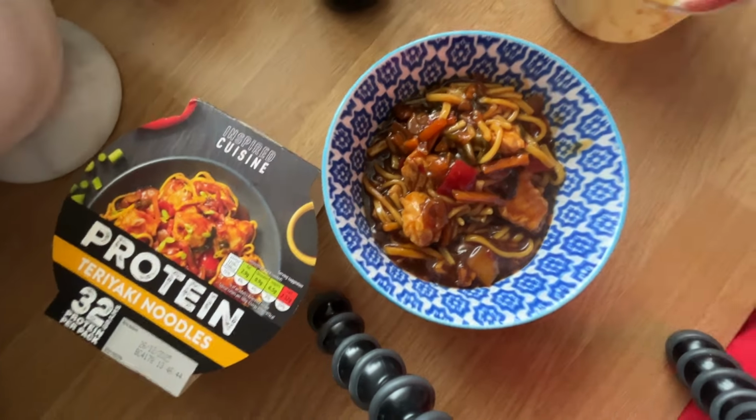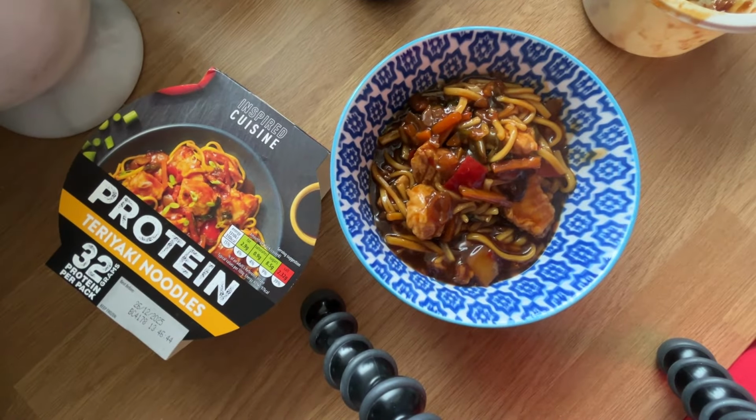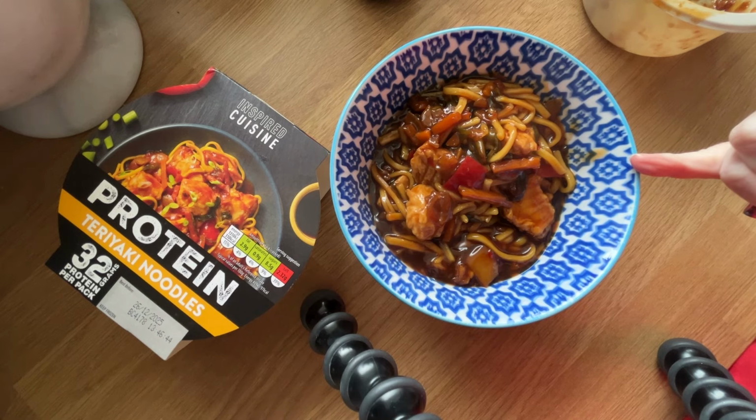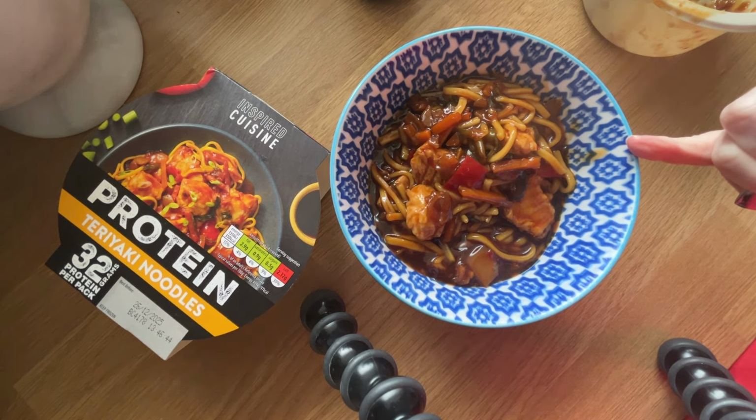Sometimes I wonder about the people who actually taste these foods, and I just wonder what planet they're on. Like, the flavour is so horrible. Like, how is it passing these taste testers?